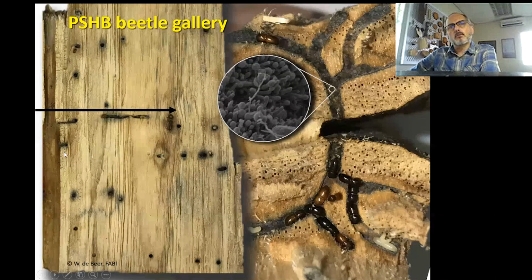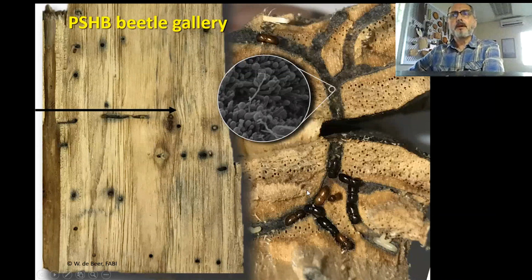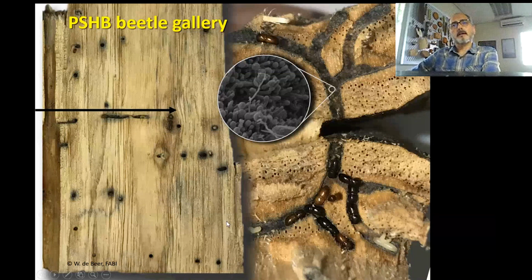So what happens is one female bores in, she lays a lot of eggs. 1 out of 10 eggs is that tiny little male there, and then he mates with all his sisters in this gallery. They then eventually fly out and attack the next tree.